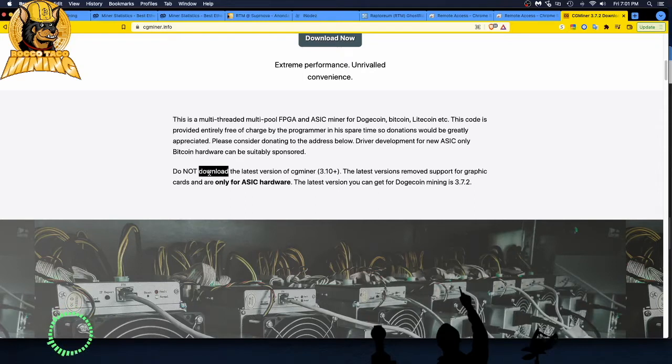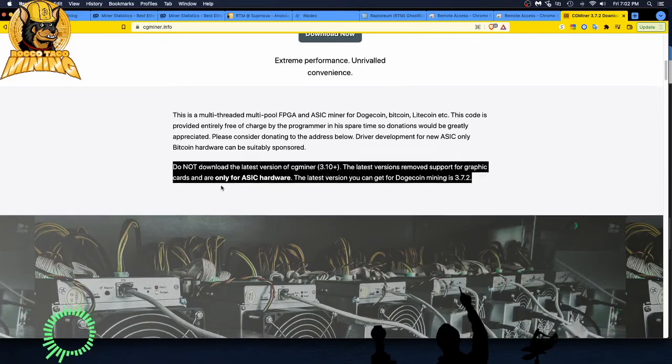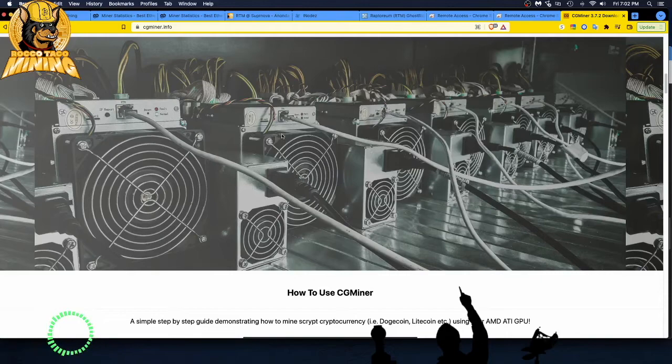All right, here we go. Do not download the latest version of CGMiner 3.10+. The latest versions removed support for graphics cards and are only for ASIC hardware. The latest version you can get for Dogecoin mining is 3.7.2. So read this again. Do not download the latest version of CGMiner 3.10+. The latest versions removed support for graphics cards and are only for ASIC hardware. That's important to know. There's the ASICs.